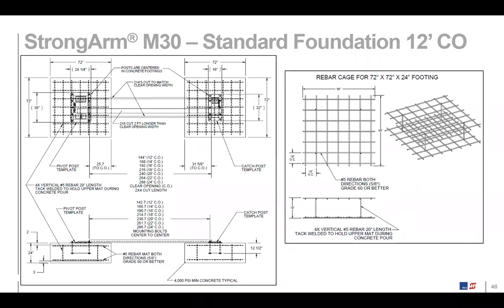You do your rebar cages and you drop those in the holes. And then we have some plate, and it's kind of a little cage that we drop inside of the rebar. It kind of floats in there. And at the top of this cage is a wooden template. The wooden templates are the exact footprint of the M30 pivot and catch post, or the M50 pivot and catch post. They're the exact dimension, the same thickness and everything.